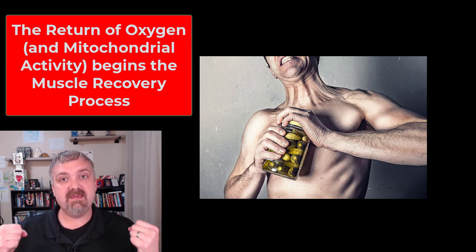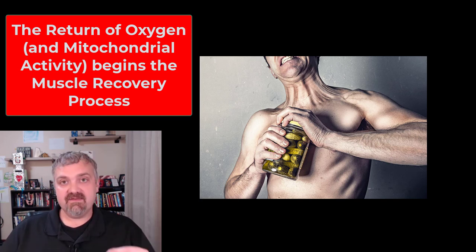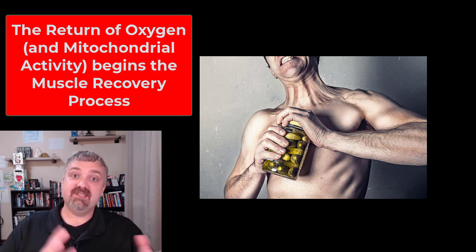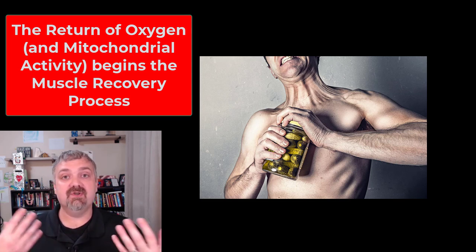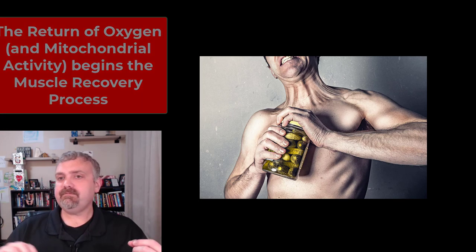If you were just lifting weights or doing something very intense, you created a temporary anaerobic environment. Your body didn't have enough oxygen. You couldn't get enough oxygen to the muscle cells, so oxygen disappeared, and that's why those conditions are called anaerobic conditions. And now oxygen is once again available. Your mitochondria can kick back on.